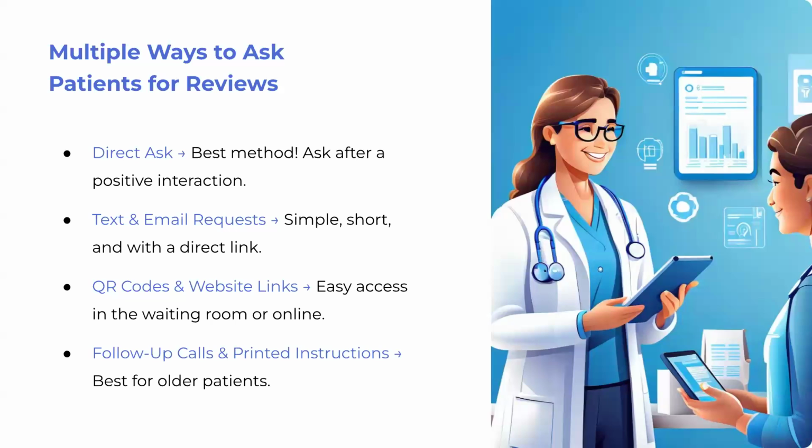Text and email requests work well because they're simple, direct, and usually include a link so that patients can leave a review in just a few clicks after their appointment. For another option, there are QR codes and website links that can be placed in your waiting room, on appointment cards, or on follow-up emails, so patients can scan and review on the spot while they're still in the practice.